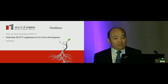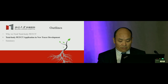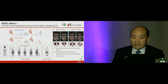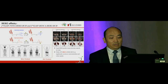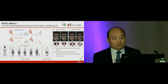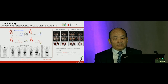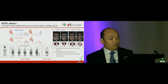Here, I would like to share some research highlights involving these tracers. First, I'll introduce the PET tracer targeting HER2. Using uEXPLORER, we have studied the difference in the renal clearance profiles of the NOTA chelator and the RESCA chelator, and the accelerated renal clearance of the tracer with the RESCA chelator was observed.